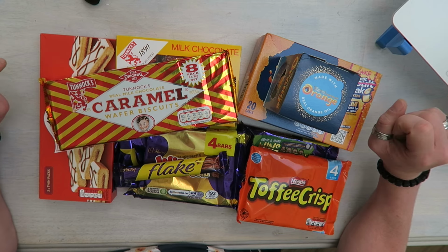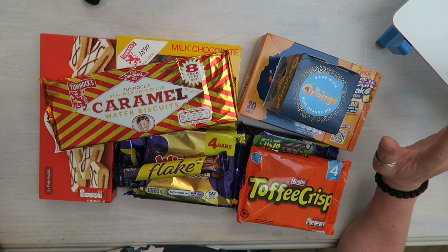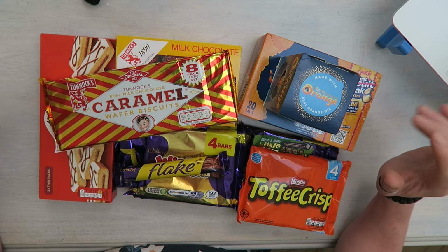So today we are going to do something which I haven't done for the longest time, and we are going to have a taste of some British sweet treats. Yesterday I went out and I bought a bag full of things which I think is not available in the US. It might be available somewhere else in the world, I'm not sure, but these I believe are very, very British centric treats. They consist of biscuits and chocolate bars.